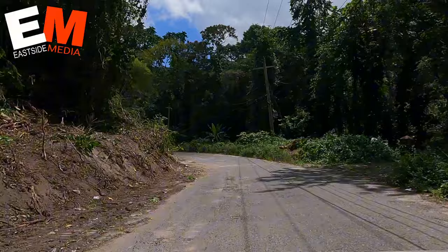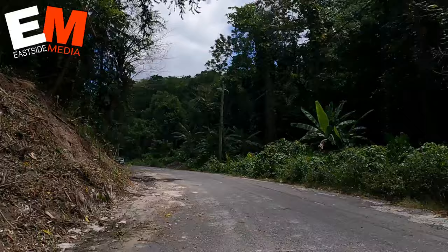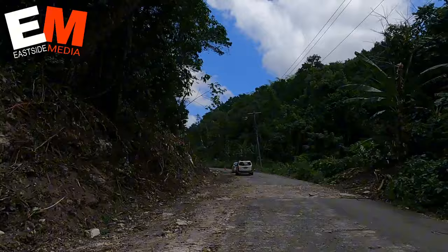From here going around, it looks like they're going to put the road more towards the left hand side, because over on the right hand side there is a big gully and they are tearing down the left hand side, so I think they're going to carry the road more over to the left to take it off that gully.